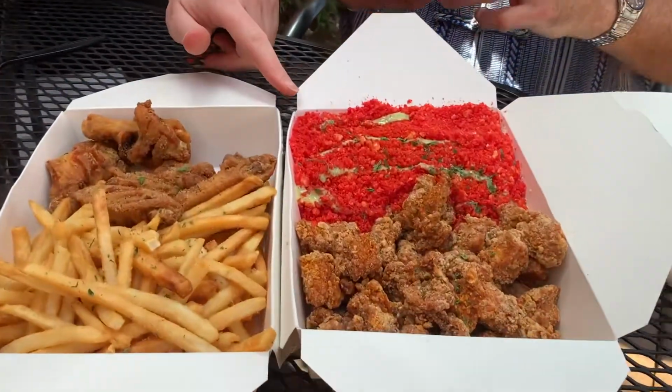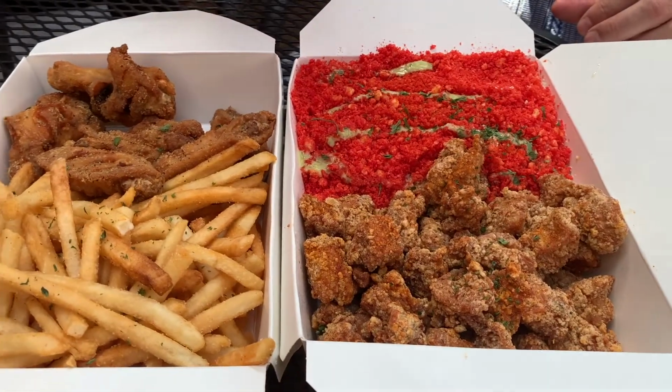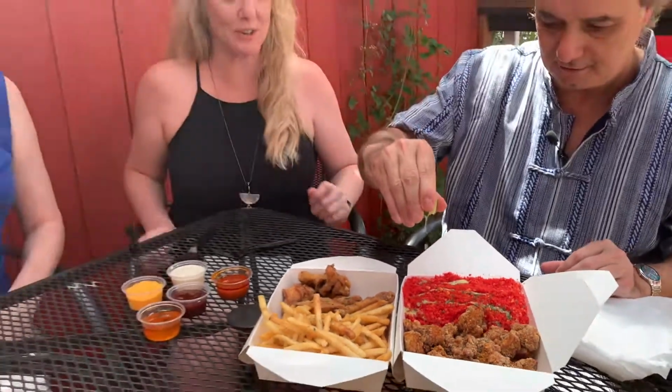What did you say this looks like? Hot Cheetos. This seriously looks like blended hot Cheetos. I can't wait to try this. I'm going to squeeze lime on it. Is that okay? Yes. Let's do it. Nom, nom, nom.